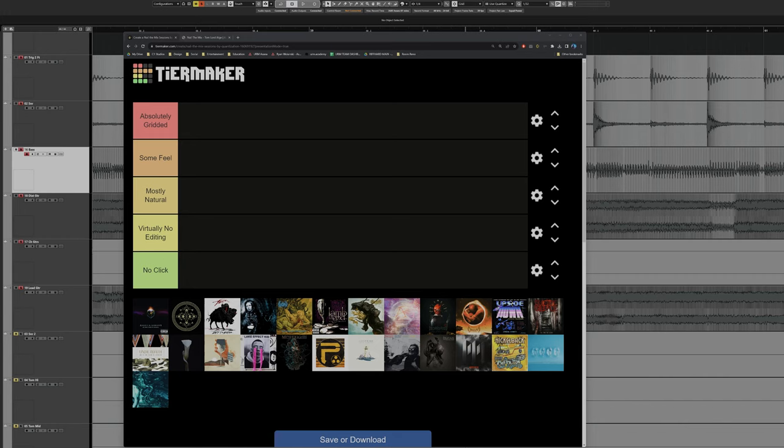So the way I've got this organized, we've got absolutely gridded at the top, a little bit of feel, so you can tell that there's editing. It's mostly natural. There's a little bit of editing, but it's mostly left in place. Virtually no editing. You really can't tell if there are or are not edits. And then no click. A couple of these, a little spoiler warning, have no click. They are just doing their own thing, and you really can't edit that at all.